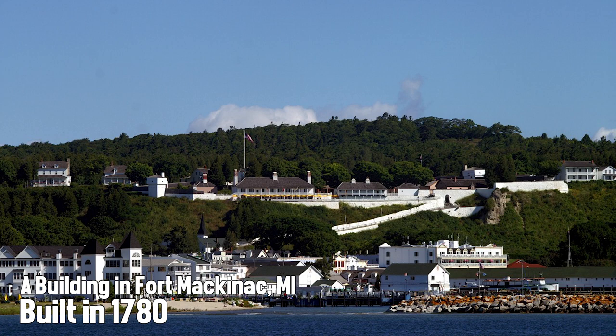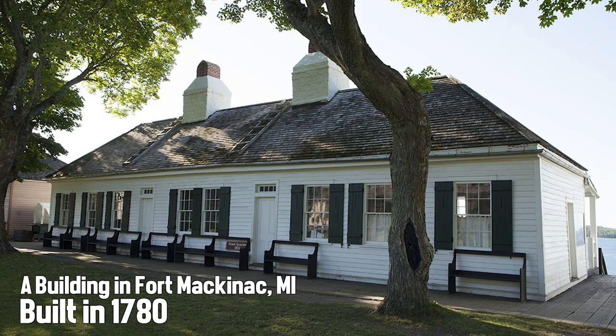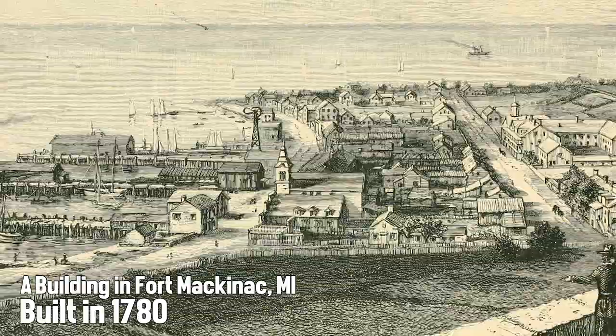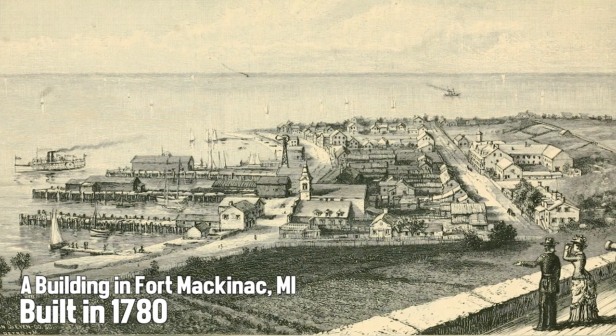Mackinac Island is one of the most visited places in Michigan. The officers' stone quarters, located within Fort Mackinac, is the oldest remaining building in the state. This fort was built in 1780 by the British. Boo. But it wasn't the first fort here. First one was too close to the shore, so this was the second one they made. And they made the walls 4 feet thick to withstand attack. That's probably why it's still standing.